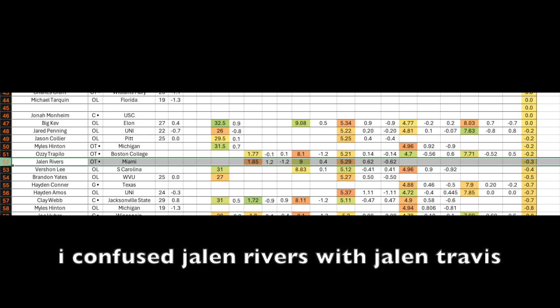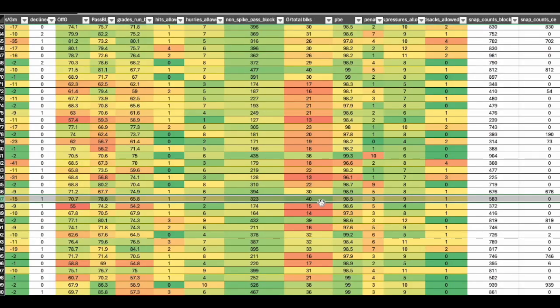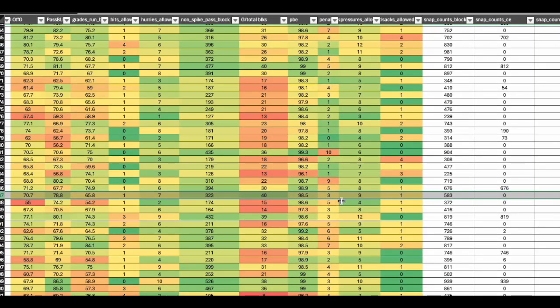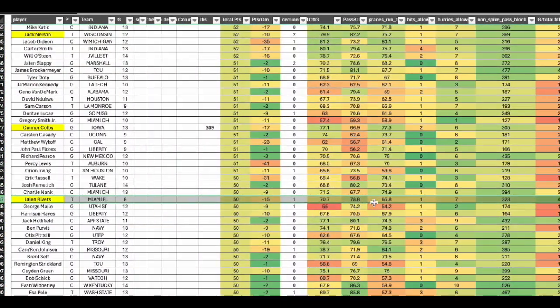Didn't run the 3-cone or shuttle time, so that puts him right behind Will Campbell, above Garrett Dillinger. I did hear some good things out of Senior Bowl on him. However, he did leave early. Did have a high negative 15 points per game as a 65.8 run block grade. Allowed 1 hit, 7 hurries, 3 penalties, 9 pressures allowed, 1 sack allowed, and he only played 8 games.